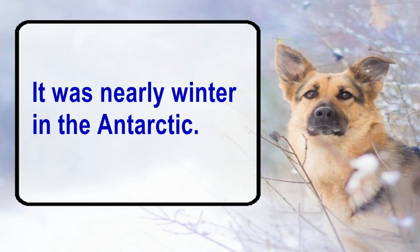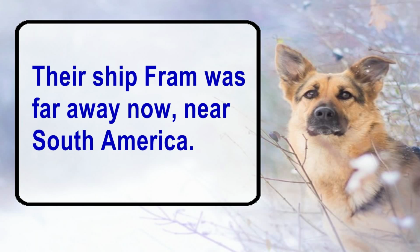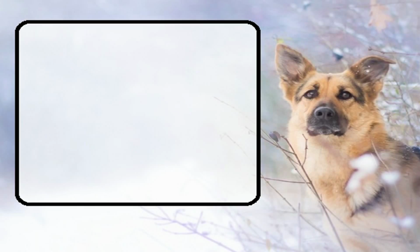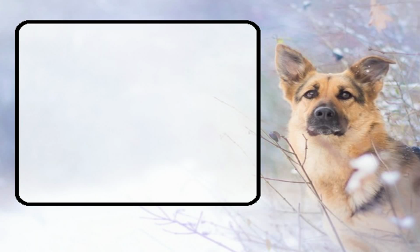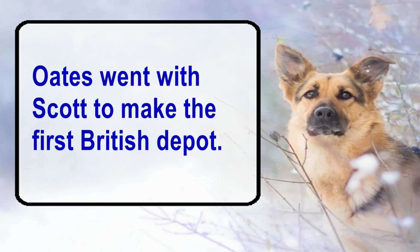They came back to Framheim on March 23rd. It was nearly winter in the Antarctic. Their ship, Fram, was far away now, near South America. They were alone on the ice.